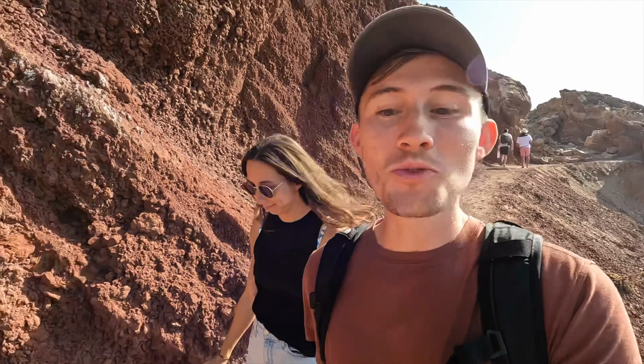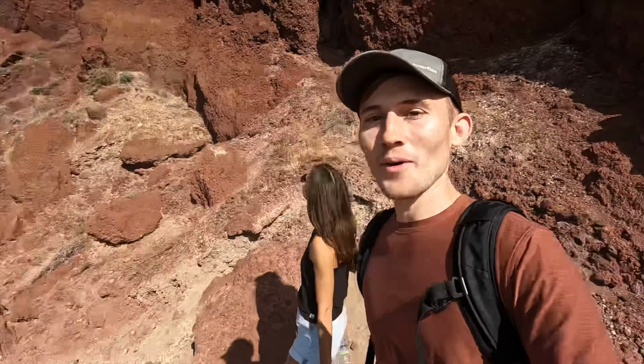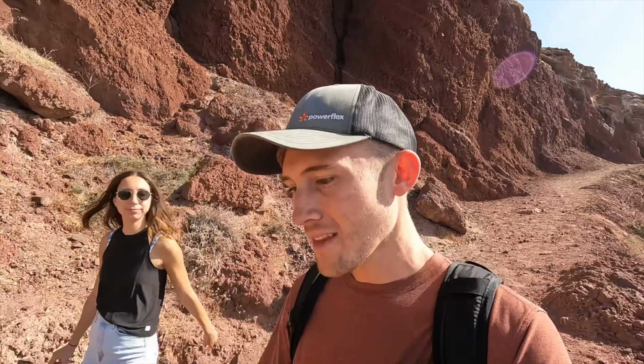We made it to the Red Beach, right over there. We got free parking, which is always nice, but it's a bit of a hike over to the beach. I can't tell if we went in a different way, if we could have parked closer to the beach, but it's a nice hike, so it's not too bad.